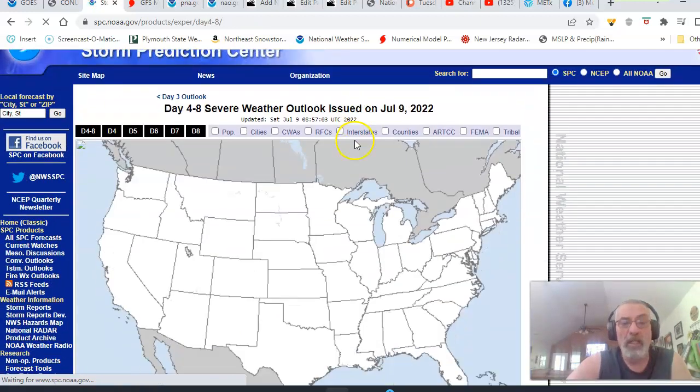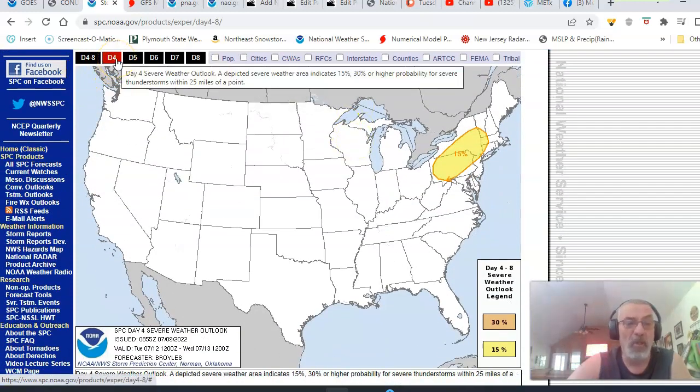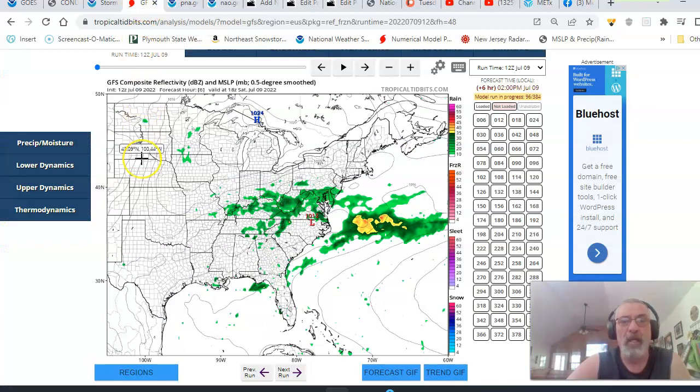Day 4 is where we see the Storm Prediction Center in its long range. This is Tuesday into Wednesday, and this is with the next cold front that we are seeing potential for severe weather being put up for parts of the Northeast from Pennsylvania into upstate New York and western New England, and that's something where you should pay a little bit of attention. Usually when SPC puts something in their long range, a lot of the guidance supports the idea of severe weather.